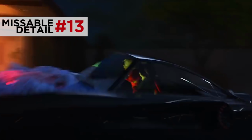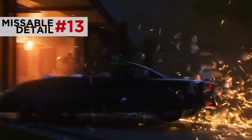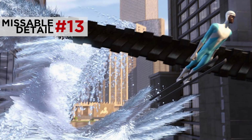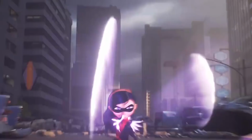And then briefly, you could see Dash, Violet, and Jack behind the wheel of this car, but look at the shot closely. The car has what looks like a big chunk of ice on the hood, and as it takes off, pieces of ice burst off of it. Perhaps Frozone froze this car to keep the kids from taking it out on a joyride. Didn't really work. Next, Violet shows off a new interesting form of her powers, generating these laser discs and flinging them to sever a piece of falling debris to save some people.